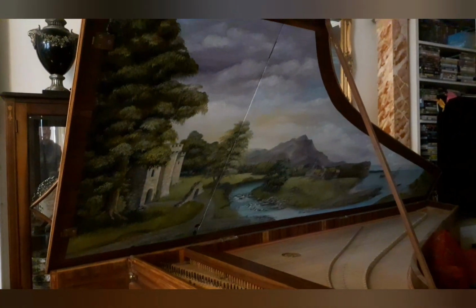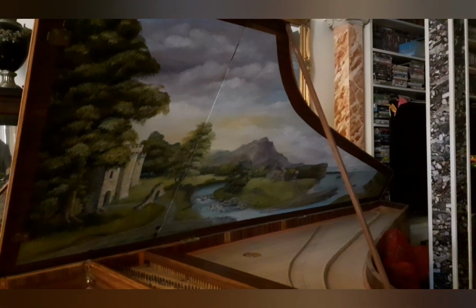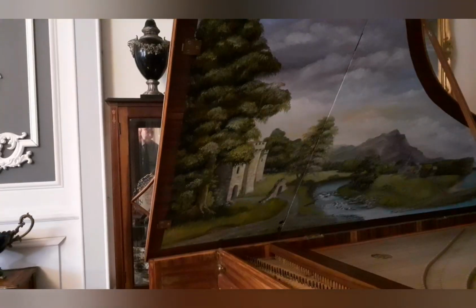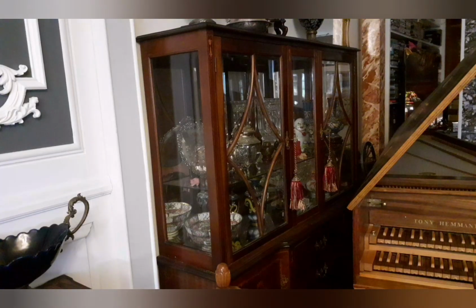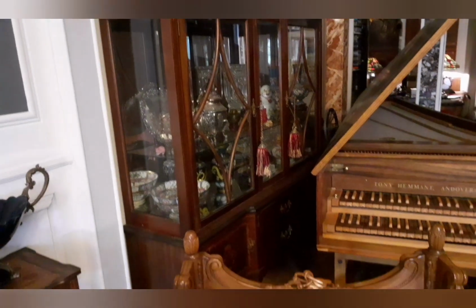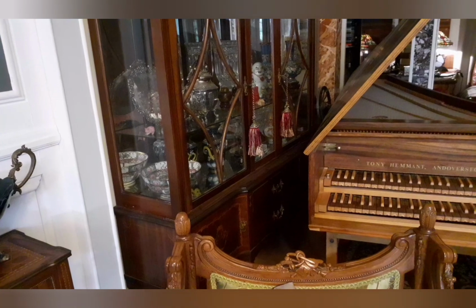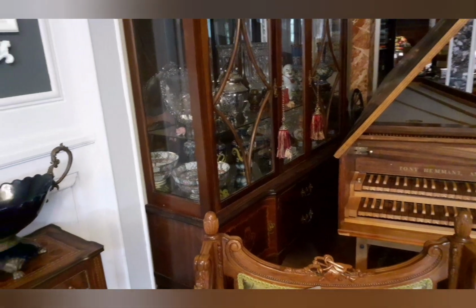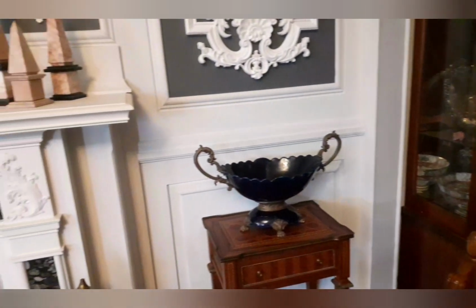It does tend to be hiding the cabinet, but the cabinet can still be seen, and it has some beautiful things in it. We'll have a look through the cabinet one day and have a look at the Buddha that survived, the only thing that survived the Blitz in London. It was my wife's grandmother's.